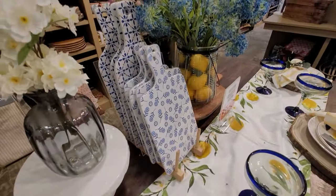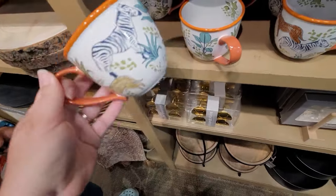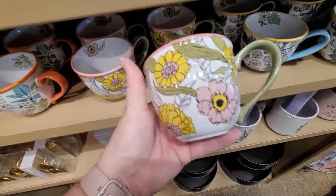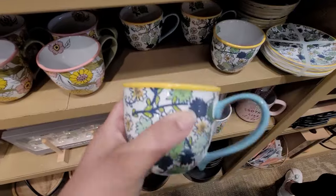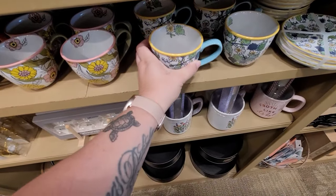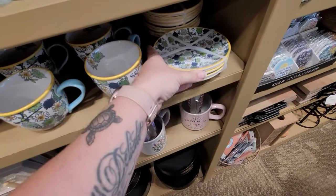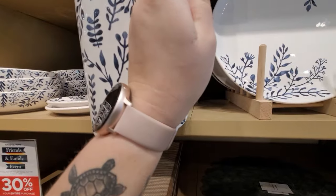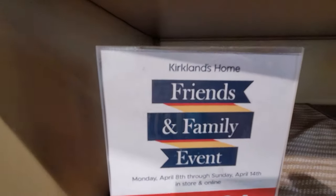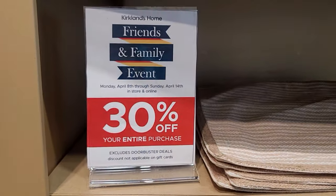But here's another tablescape. I love the lemons and the hydrangeas together. The yellow and the blue is just absolutely stunning and so beautiful. With more of these blue and white, I just thought these dishes were beautiful. The blue and white is just so calming and relaxing and just vibrant. I love it. But I thought I would share the event with you guys.